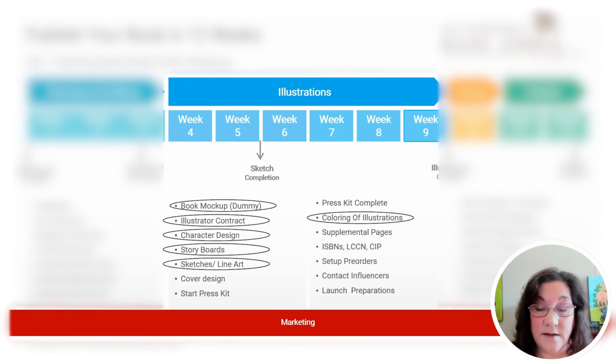Just remember that this timeline is based on simple illustrations, not too many characters, still beautiful. There is a difference between an illustration that does a great job, is beautiful, and tells your story versus one that is just an amazing detailed work of art, right? If those are the types of illustrations that you are going for in your book, there's nothing wrong with that. There is definitely a market for it, but it's not going to be done in the, you know, 6 weeks or so where you've got the illustrations here. So you'll need to modify your timeline based on the level of effort for your illustrations.